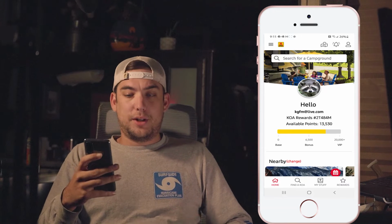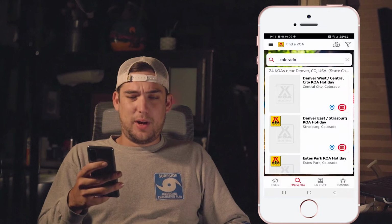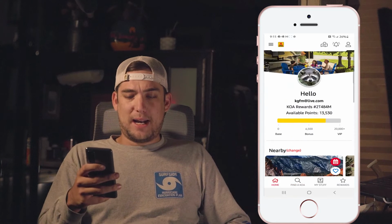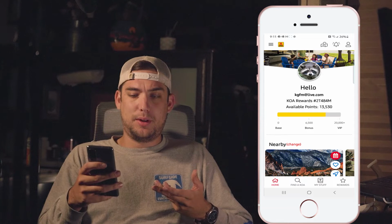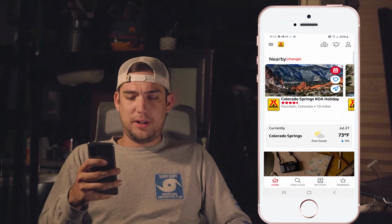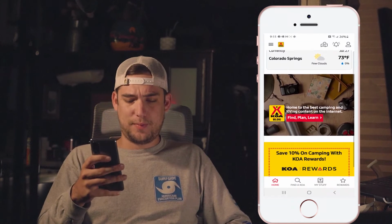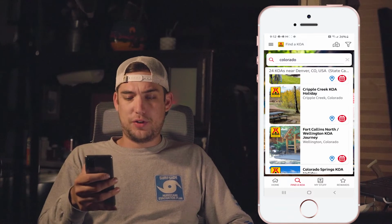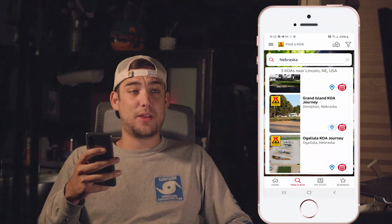Taking a look at our homepage here, we can search for campgrounds up here at the top, and we can search Colorado and look at all the different KOAs around Colorado. We can go back and look at our KOA rewards number, as well as how many points we have available. We've got all the KOAs nearby using our current location. Looks like it's also using our current location to show us some weather information. Over here, like I showed you at the top of the homepage, you can just search for different campgrounds, different KOAs in Nebraska. Looks like Nebraska's only got 3 KOAs.